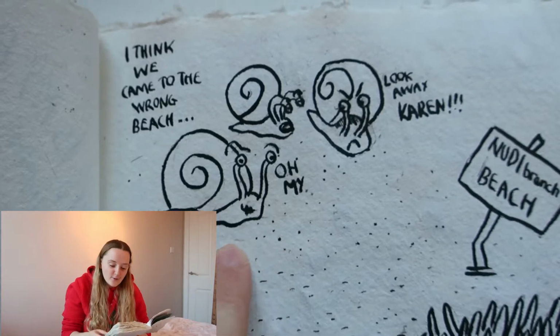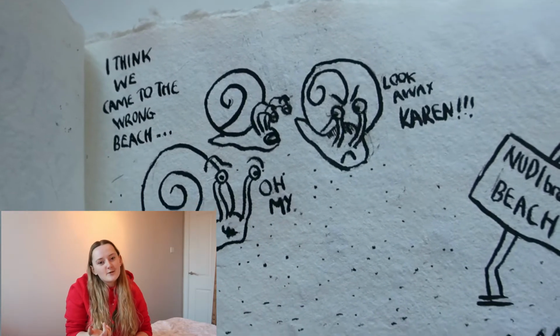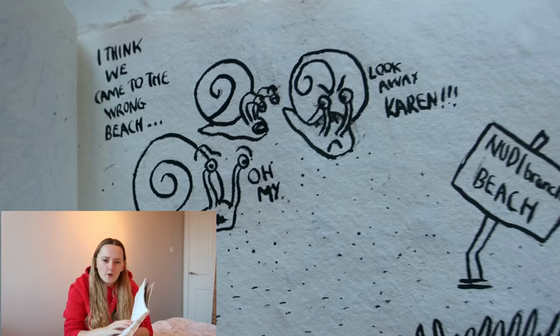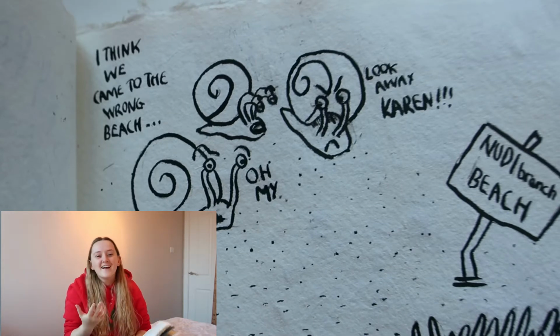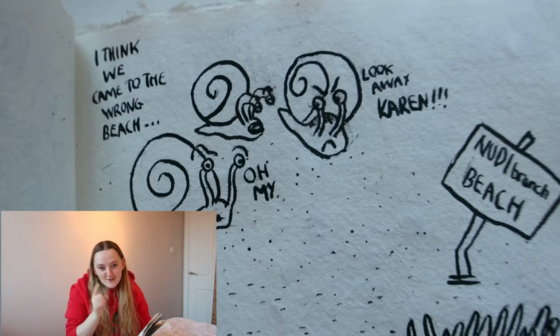being nudes. My favourite bit in this whole comic, which I'm not supposed to laugh at my own ones, but I do laugh at my own jokes quite a lot, was that this guy's like, look away, Karen, and she's like, oh my. It just reminds me of the woman from The Grinch. Karen is the woman who marries the Grinch. In my head, that's her voice.